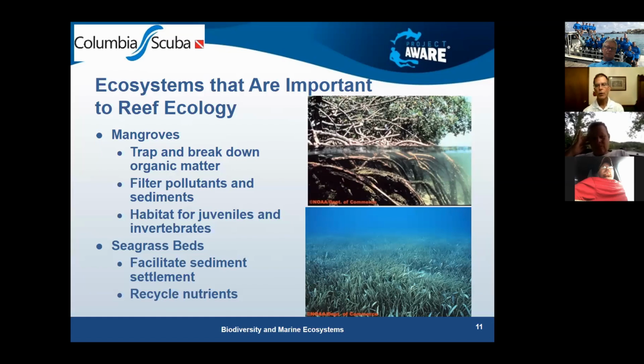Sediment washing out murkies up the water, blocks the sunlight, and prevents photosynthesis. But the root system, as you see up here, is also a great place for juvenile fish to live. If they get hatched up here or somewhere else, they can come live until they get too big and grow out. So it's a nursery.